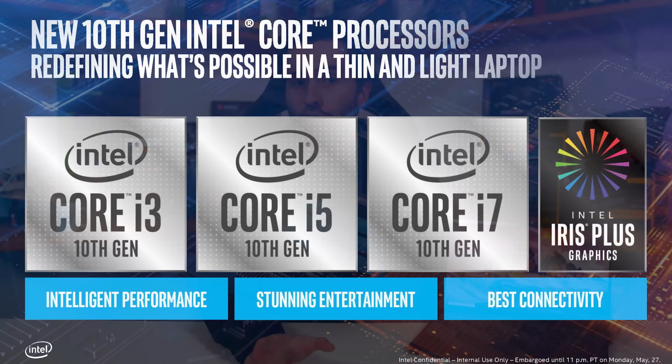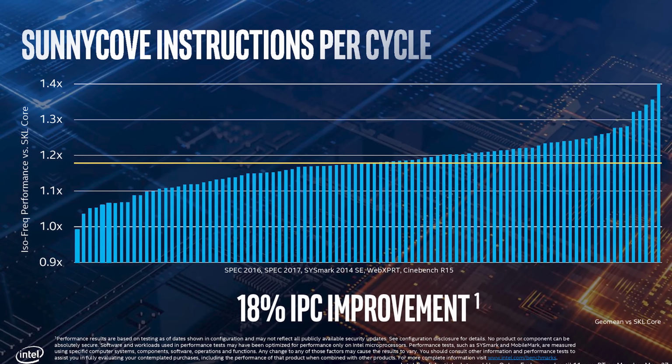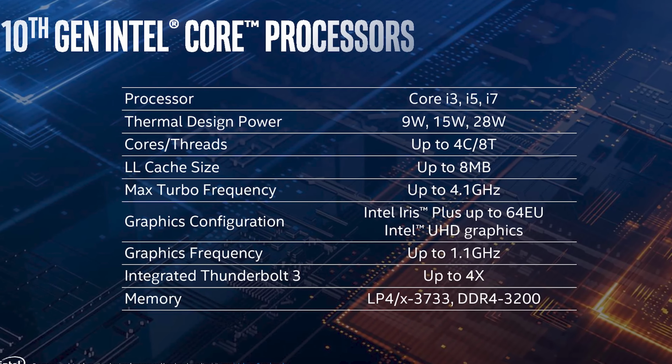Intel's 10th gen lineup is their most confusing for quite some time, and that's down to the split in architectures and fabrication. One group of processors use Intel's long-awaited 10nm process. It's codenamed Ice Lake, and it brings two major improvements: a new Sunny Cove CPU core with a boost to IPC, and Gen 11 graphics with more execution units and new features.